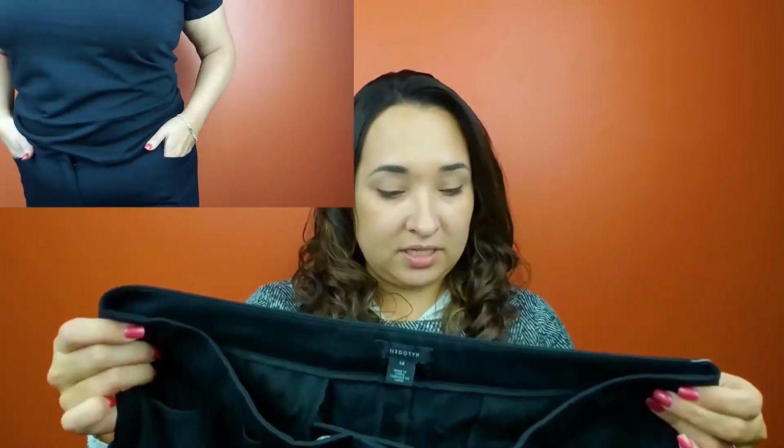And the quality of these look really good. I mean, very well made, good material, very good pleating. So if they fit well and they flatter my body style, I'll definitely consider keeping them. So that was my box for February from Trunk Club.